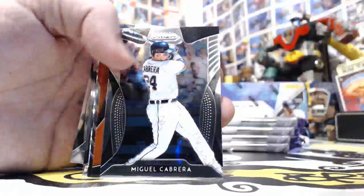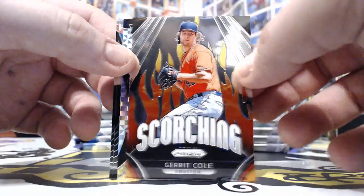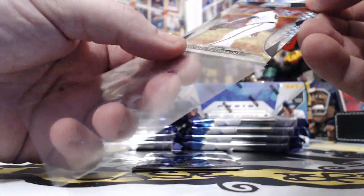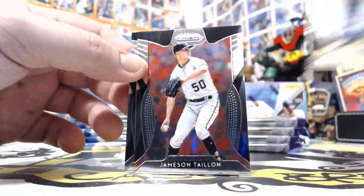Alright, we got Scooter Gennett, Red Prizm. Scorching Gerrit Cole. Touki Toussaint, Power Plaid, numbered to 75, rookie for the Braves. Alright, Miguel Tejada for the A's, tier 3.